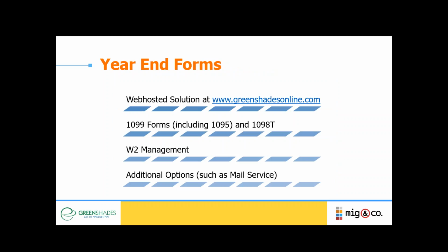So the year-end form solution that we'll be talking about today is a web-hosted solution. All of our applications at Greenshades have a direct integration with Microsoft Dynamics. So the 1099 data that can be stored within Microsoft Dynamics, we can pull directly from there to assist with the distribution. In fact, if you have any sort of intranet that your vendors go to on a regular basis right now to access their information throughout the year, we can actually publish those 1099 forms to that intranet, so your vendors could receive those recipient copies electronically. But outside of that, we can certainly assist with distributing those paper copies.